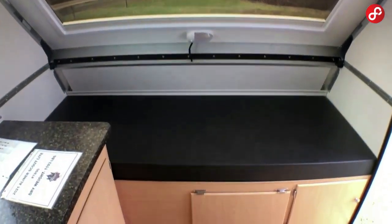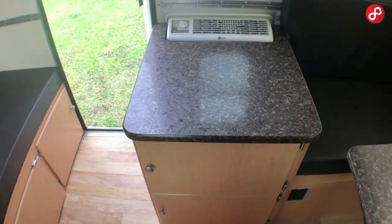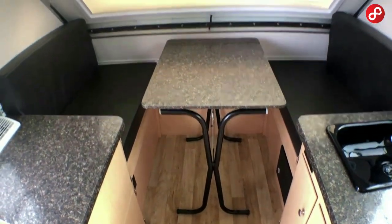Despite its compact exterior, the Scout Light offers a surprisingly spacious and comfortable interior. You'll find a comfortable sleeping area, a compact kitchenette, and a dining area for eating or relaxing.